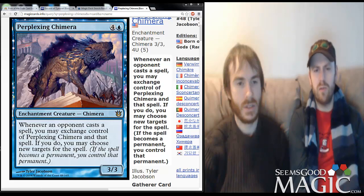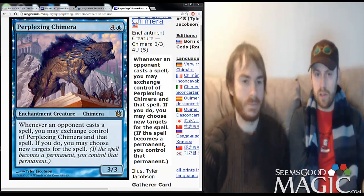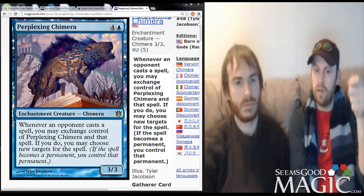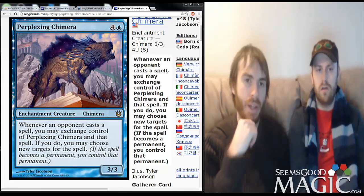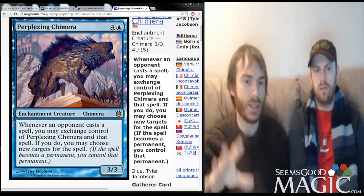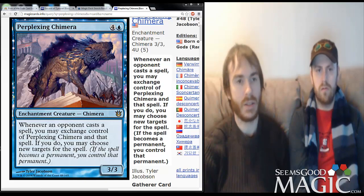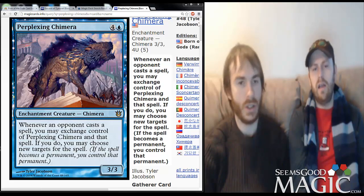It also works similar to Spellskite. If they're using a removal spell against a different creature or planeswalker you control, you can give them to them and target it with that removal spell. I just really wish they had made this creature flash, and then made it affect a spell on the stack. Just affect a spell on the stack. I think that would have been a lot cooler. Yeah, I think you're right. And maybe even alter the price a little bit. You know, if 5 was too little or too much, whatever.